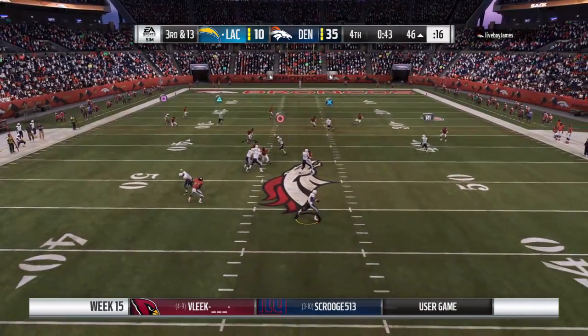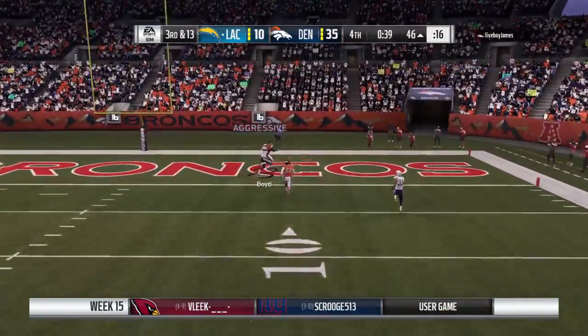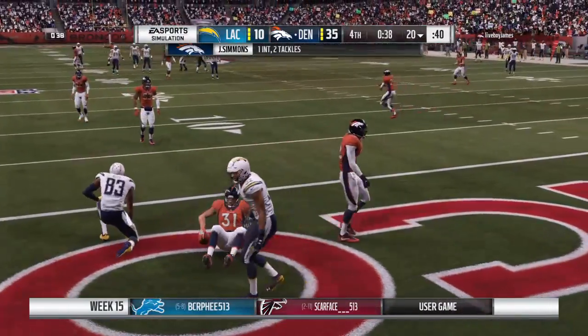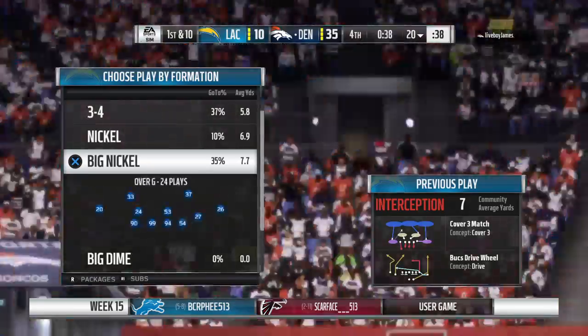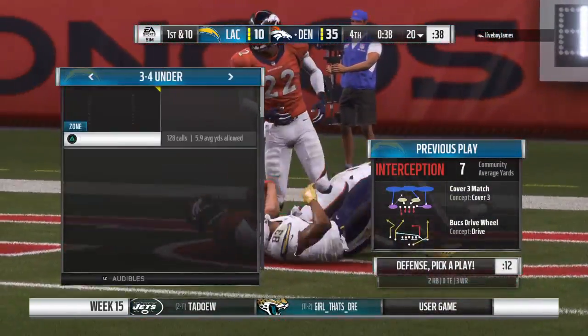From the gun, Mariota escaping the pressure right. Now a desperation throw deep down. And this is going to be intercepted. Picked off by Justin Simmons. And a big turnover there as his guys will get the football back.